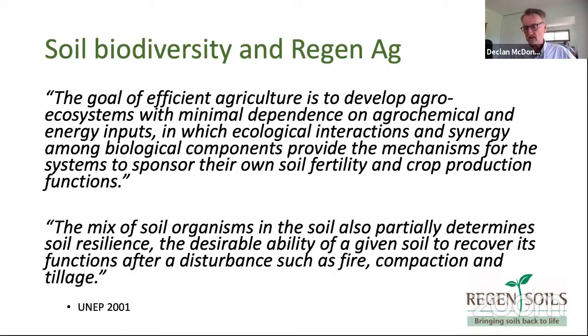The United Nations has taken a really strong interest in soil biodiversity in recent years, and they're trying to raise awareness of the critical importance of soil biodiversity, not only from the point of view of general biodiversity and ecosystem function, but really as an underpinning element in sustainable landscapes. And I'll leave you to read those quotes.